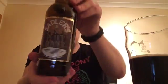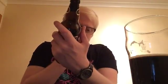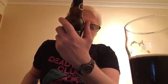So yeah, Sadler's Peaky Blinder, a black IPA, clocking in at 4.6%, so it's quite light. A black IPA brewed with 5 different malts and 5 different hop varieties, dark and delicious yet refreshing and hoppy. Malts are pale, crystal, chocolate, roasted and wheat, and the hops are Amarillo, Cascade, Citra, Chinook and Nelson Sauvin.